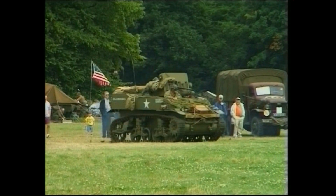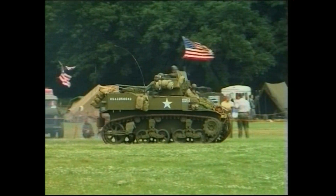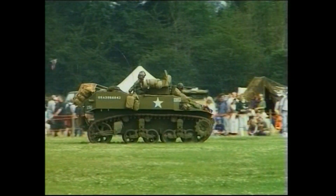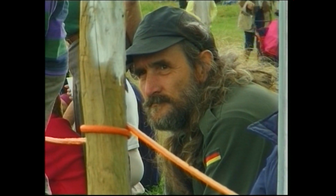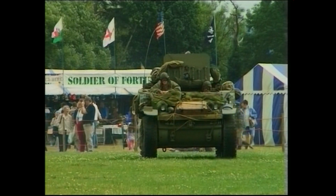In fact, we've got two here. This is another version of the Honey. This is a different turret arrangement on here with a much lighter armor. But as you can see, very versatile, very swift. Brings a gleam to the eyes of the enthusiast.